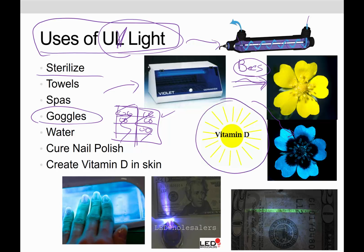Vitamin D is produced in your body when you are exposed to ultraviolet light. Now, you don't have to be exposed to an awful lot of it, but my mom, when I was a kid, used to call this the sunshine vitamin, and she would yell at me to go outside and play and get my vitamin D. And your body will produce vitamin D with a little exposure to ultraviolet light.